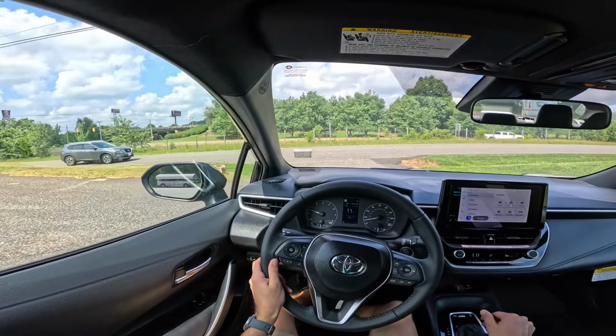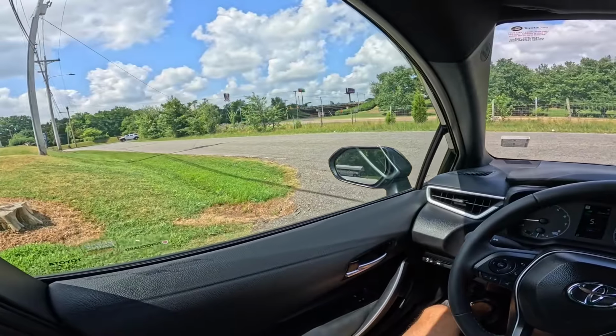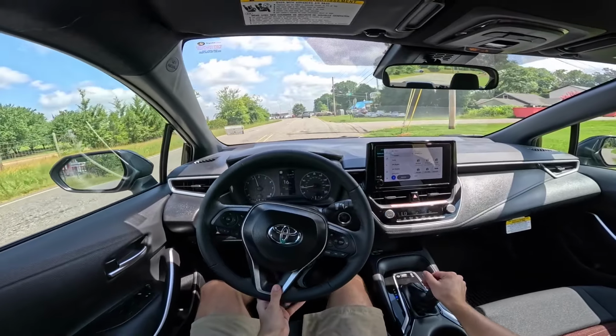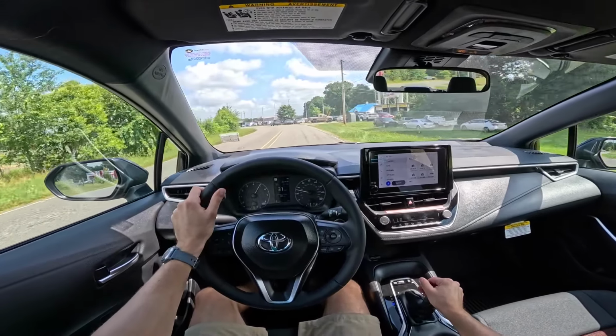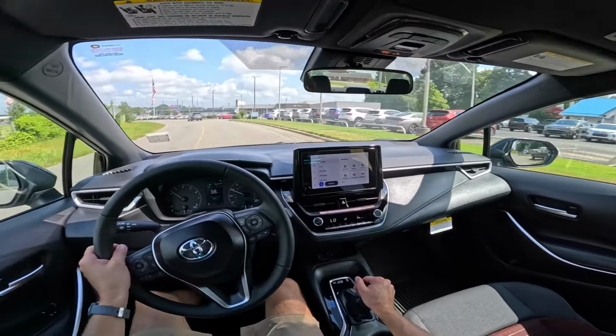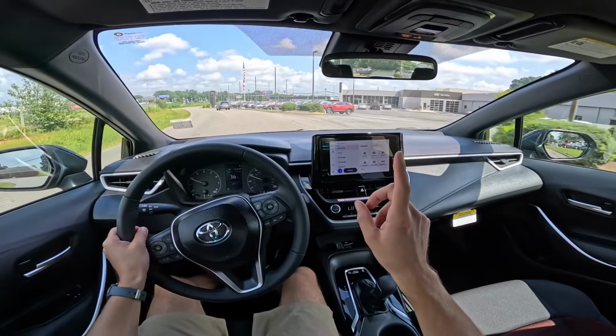We have the eco mode as well, just to, I guess, improve efficiency, just that little bit extra. Getting up to speed again. I definitely feel like you're gonna be flooring it a lot in here. So around town, it's probably not as economical, depending on how heavy your right foot is.